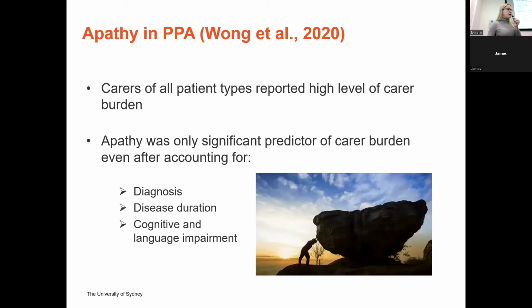And the carers were completing a questionnaire in this study as well about carer burden, and regardless of what type of FTD the patient had, the carers were reporting really high levels of carer burden. And apathy was actually a significant predictor of this, even after accounting for the patient's diagnosis, the disease duration, and cognitive and language impairment.